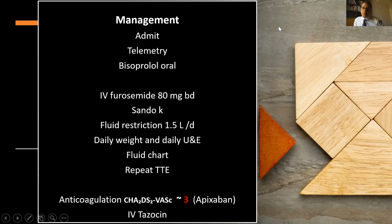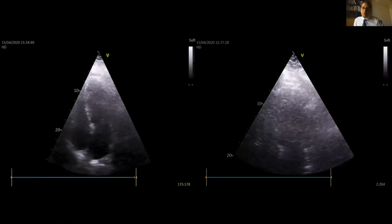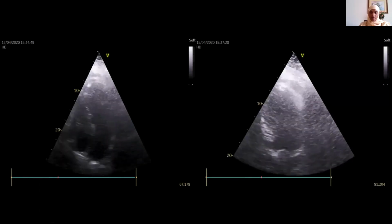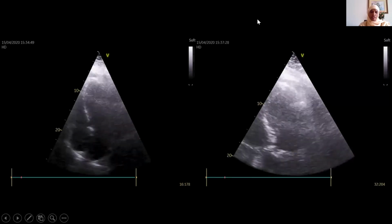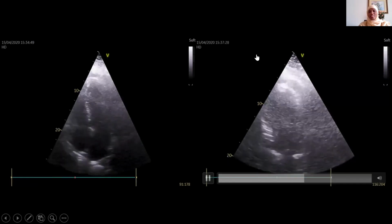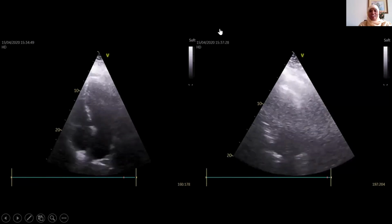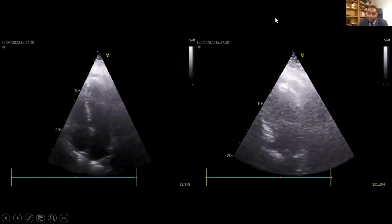Okay, so this patient had a transthoracic echocardiogram, which was a targeted scan in view of the COVID. As you can see that there is no... I'm just going to ask Dr. Abu Saud, as an echo specialist, if he can comment on this.